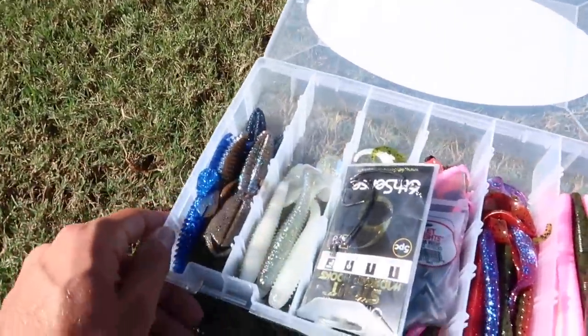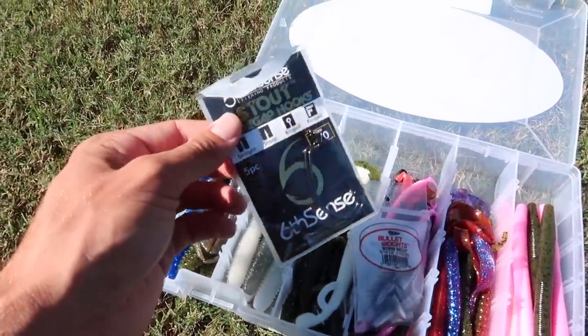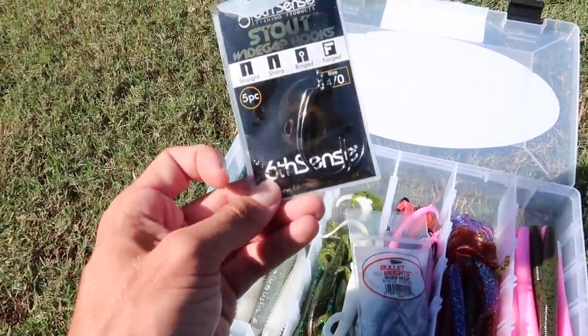Heck yeah. All right, when we first opened this, you guys are probably wondering, heck, why are there some Sixth Sense hooks in here? And the reason is because I put them in here.